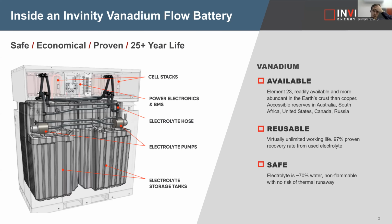There's production in South Africa, United States, Canada, Russia. We have partners that supply vanadium in the UK that do processing here in the UK, where I'm currently. We have vanadium production partners further down the supply chain, both in the US and in South Africa. So that's not an issue.